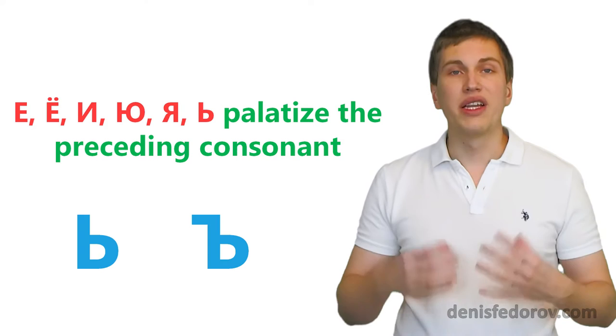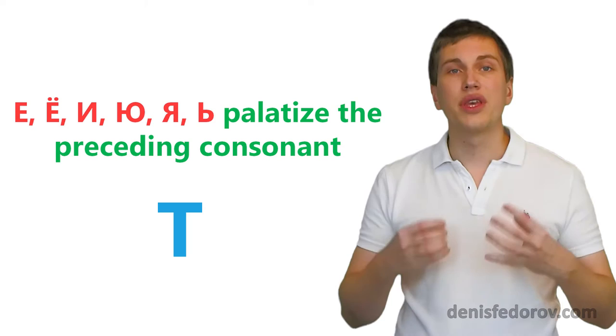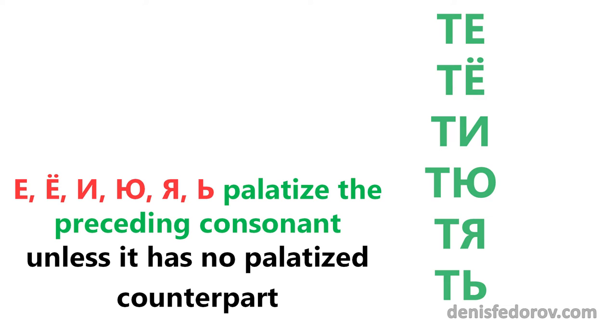Let's take the letter Т with the original sound «т», and try to read it with the vowels above: Те, Тё, Ти, Тю, Тя. These vowels and the soft sign changed the original sound of Т and made it softer. Feel the difference. Т, Ть, Т, Ть. If we take a vowel А, which is not in our rules list, we pronounce it with Т as Та. The original hard sound of Т stayed the same.